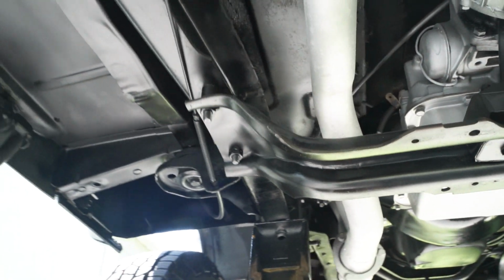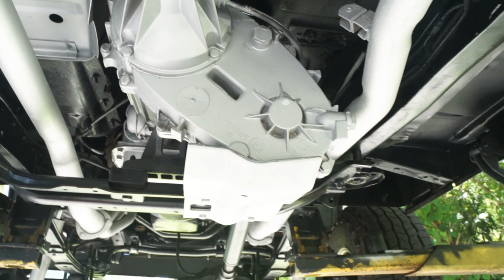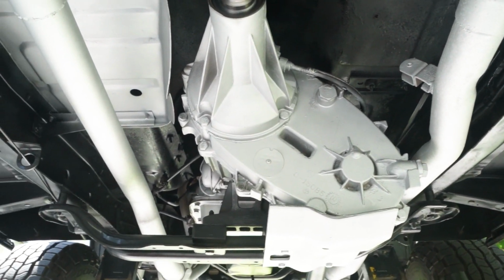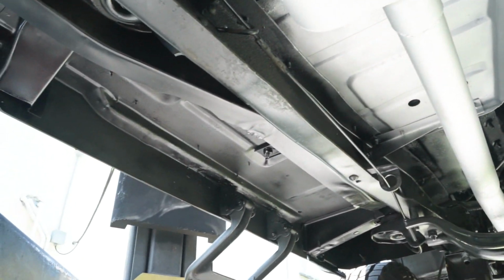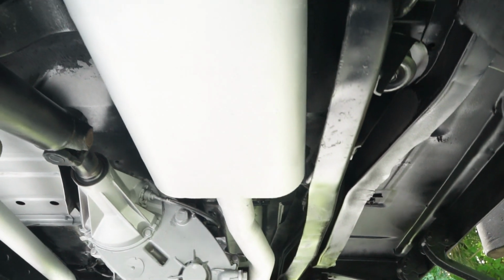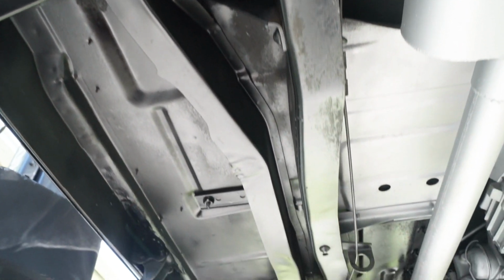Take a look back further on the transmission, transfer case. I don't see anything leaking. Nothing out of the tail shaft seal. You have frame rails, driver's side, passenger side. Those look good. You can see there's no rust holes, rot holes in those.